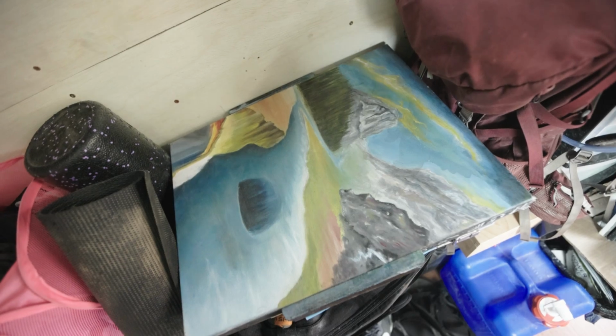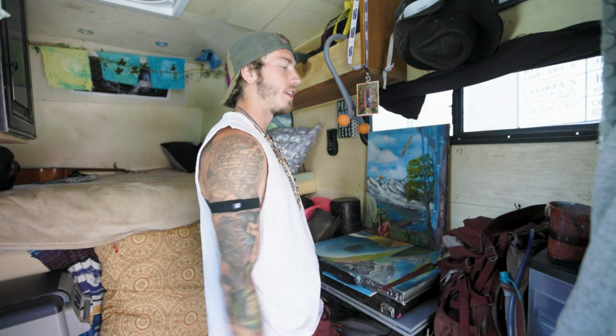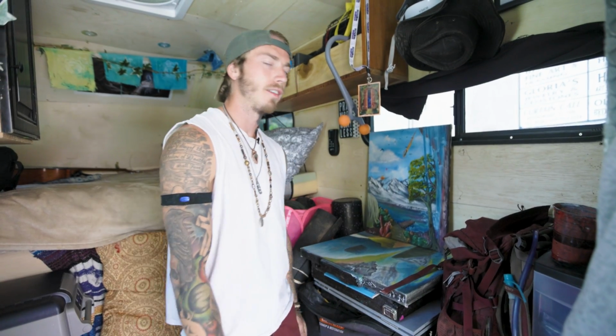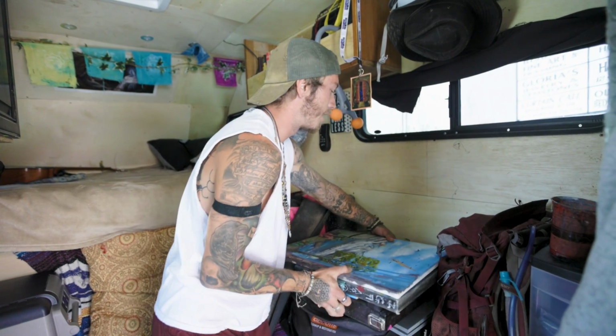This is my climbing and crystal mining pack. I take this out into nature, get it loaded with all the tools that I need, and go wander around the woods trying to find me some crystals. This table's pretty cool. I'll show you this. This folds down and out.